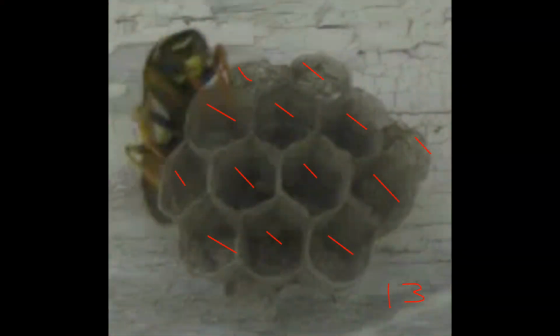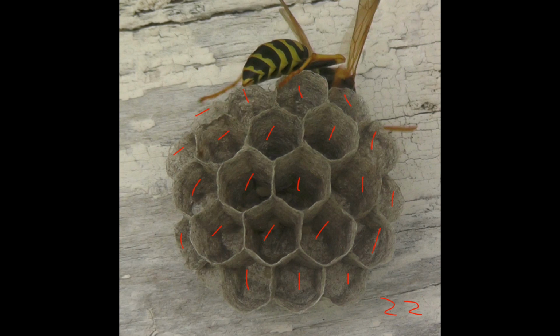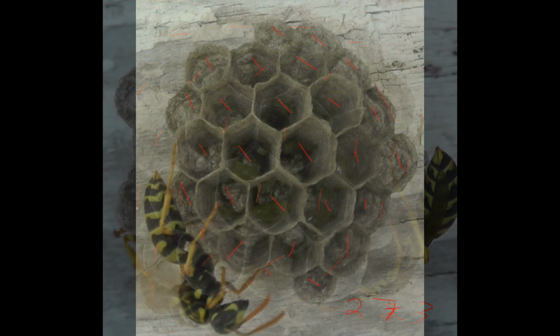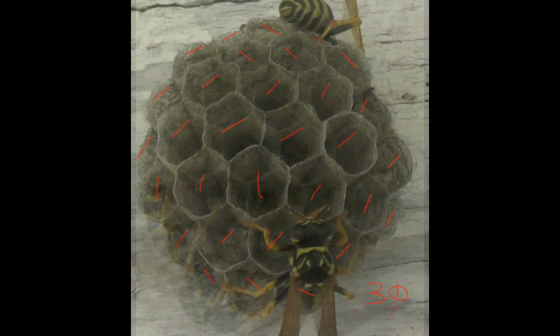So here's a little montage of the still shots of the nest growth from May 10th of '22 through November 4th of '22. Six months of development on a Polistes dominula nest, the European paper wasp.